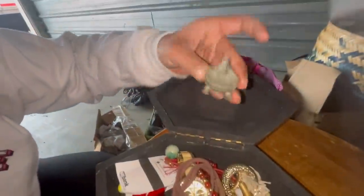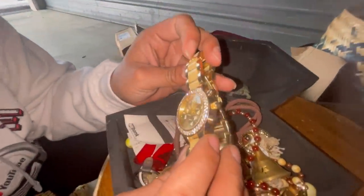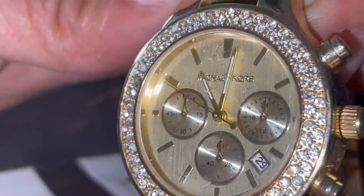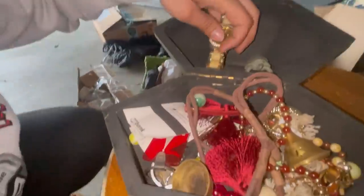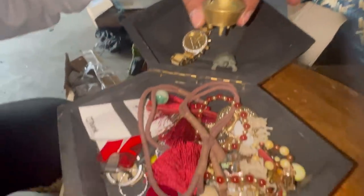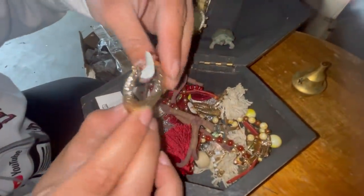Look at that. A turtle. Okay, sorry, guys. Nice. What's that say? Is it backwards? Da Vinci? Michael Kors? Is that what it says? Oh, it does say Michael Kors. Yep, auction. Okay, what do we got here? That could be gold. Oh, your hand's in the way. That could be gold. Brass. Okay. Man, there's a lot in there. This is still like a tag.